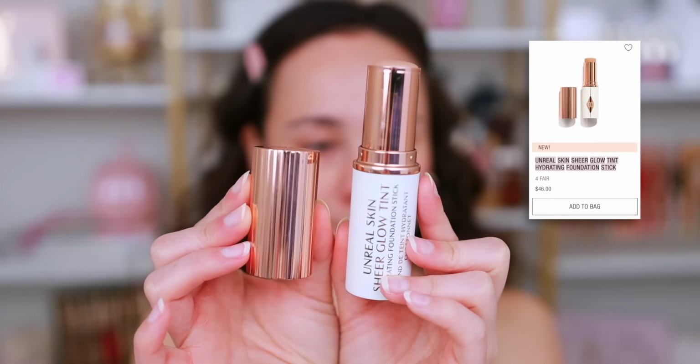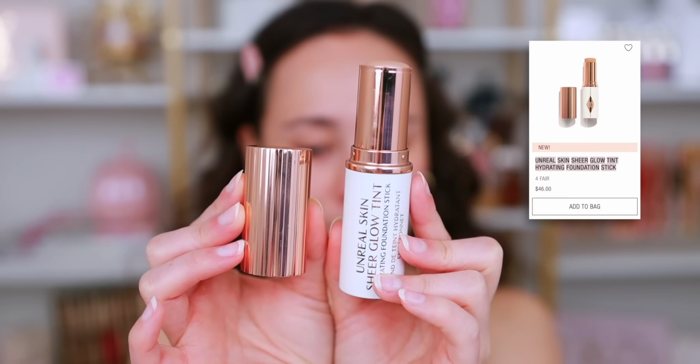I don't have any real primers to get into today, so we are going to start off with foundation, and I have been actively avoiding using this product because it's just not what I want on my skin. You might have been waiting for this in a speed reviews drawer, but simply I didn't want to use it. This is the Charlotte Tilbury Unreal Skin Sheer Glow Tint Hydrating Foundation Stick. This to me is a glowy primer in a stick form. This is not a foundation, and I have not wanted to reach for it, but today's the day.